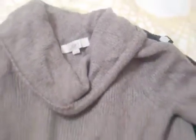So there's one of the shirts I got, and then I got this sweater, and all of these clothes were $3.99 or less. This sweater is from The Loft, and it has this cute little neckline wrap thingy. So there is sweater number one.